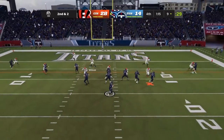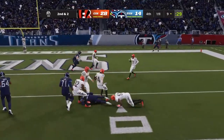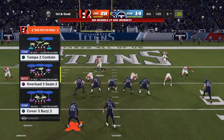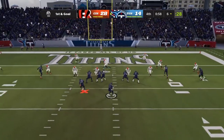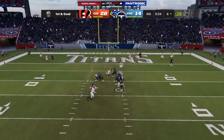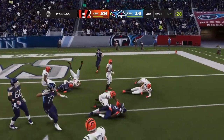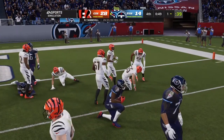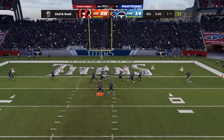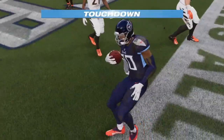Titans moving quickly here. They're in the hurry up. This will go to Henry out wide. And he's going to be brought down just shy of the 5 at the 6. Tannehill. This is caught. That's good for a gain of 6, 2nd and goal. Now Tannehill saying, let's get to the line. Now Tannehill. And this is caught for a touchdown.